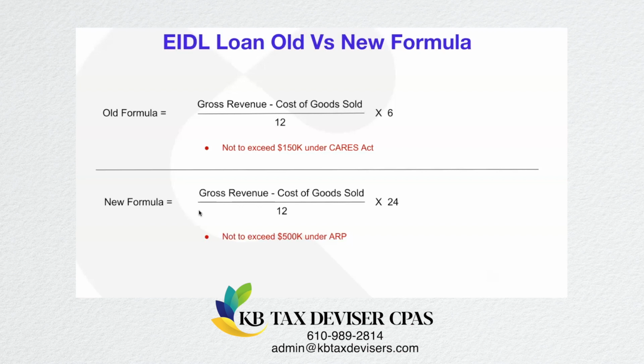With this new formula, you will get 24 months of working capital instead of 6 months of working capital. Now, if you feel like, okay, this is again a loan, my business does not need $500,000, don't budge about it right now. Get whatever you are getting right now. And then once you get the money, very next day or maybe in a month or 6 months, pay back whatever you don't need, whatever is extra.